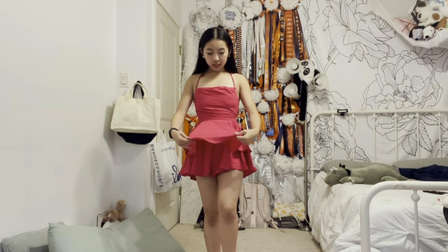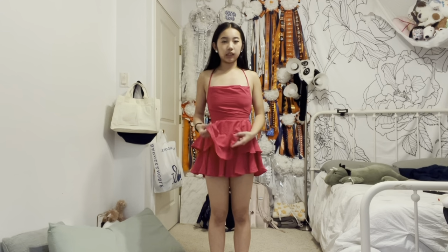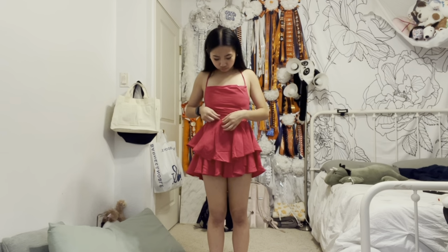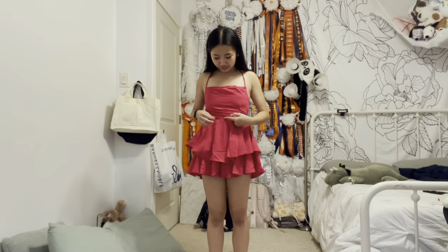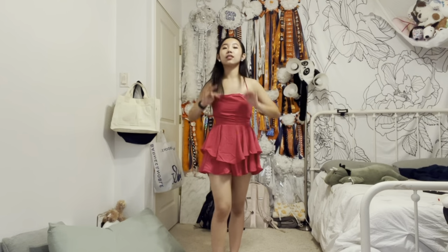The material feels a little tablecloth-y, but either way, it feels cute. Mine already has a seam coming out of it, but it's okay. It's still really cute. It still gives that pretty and pink vibe. So I totally love this one. What is this? I keep on saying, what is this?